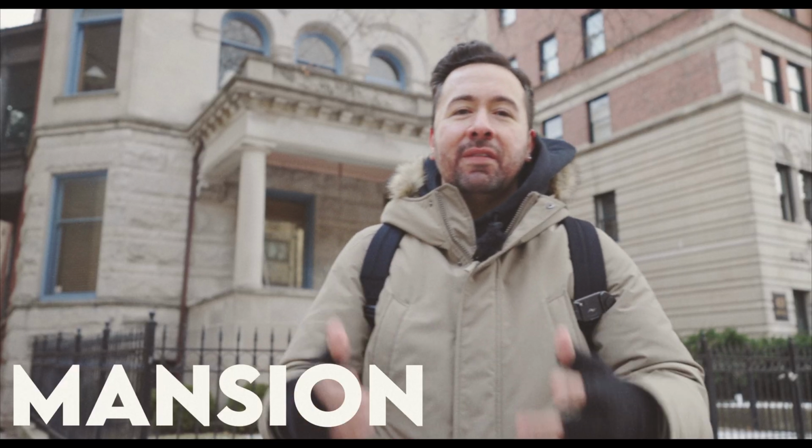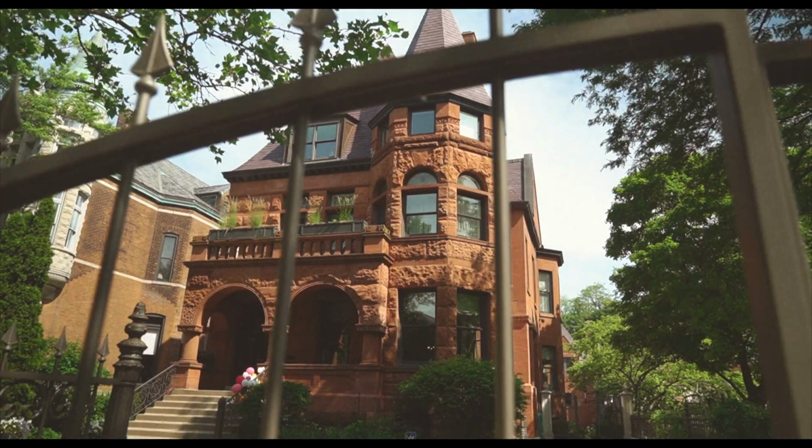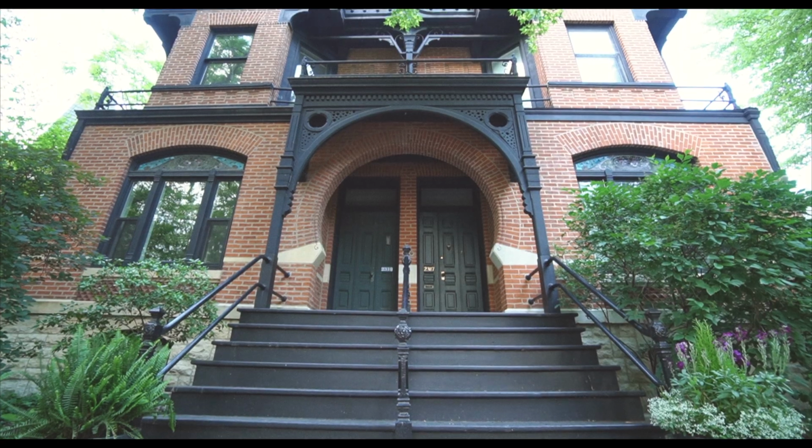We're standing in front of a vintage mansion on Oakdale, and the first thought running through your head might be, wait a second, Louis, that's not an apartment building. Well, it actually might be. Many vintage mansions around the city have actually been converted into apartment buildings.